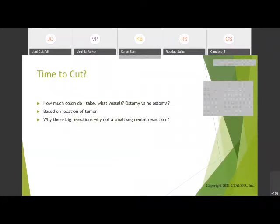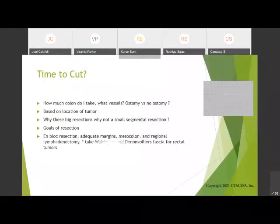So the big reason why it's all based on the colon, relying on those small collaterals to supply the good margin. And usually for colon cancer, we want a 5 centimeter margin, proximal and distal. Okay. So your goals of resection are an en bloc resection, adequate margins, which we talked about, the associated mesocolon, and your regional lymphadenopathy. Okay.